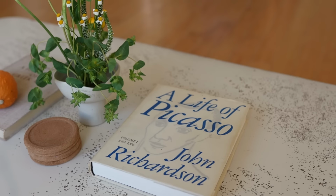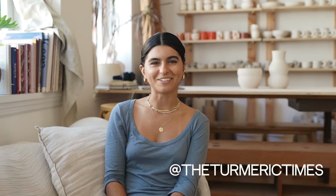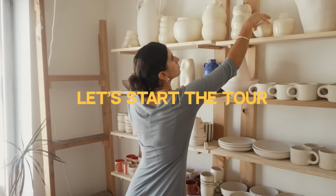Teya, this is my Williamsburg studio apartment. Hi, I'm Teya. I am a ceramicist here in Williamsburg. I'm 23, and this is my studio that I pay $2,700 a month for. Welcome to my space. This is very eclectic straight off the bat.